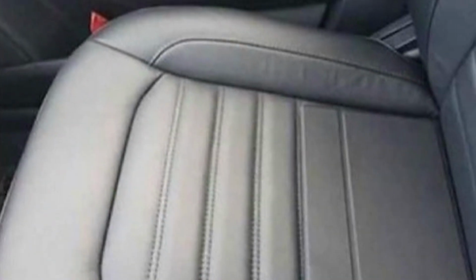Can you see it? Okay, right now we just have an ordinary seat. But within this image, there's actually a hidden iPad. Are you able to find the iPad? Comment down below, I found the iPad, if you can find it.